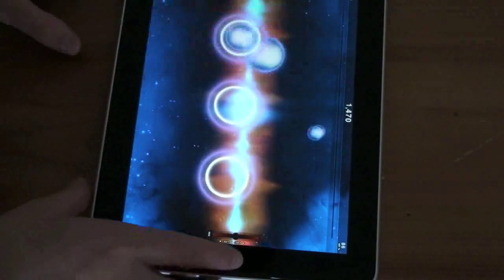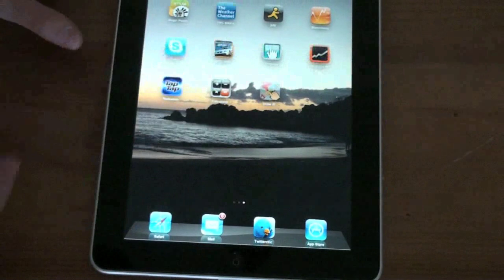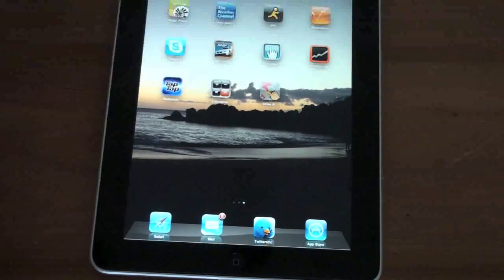And that is the extent of the game. There's music playing, but I just turned it off. It's actually a pretty fun game, a nice way to kill some time.